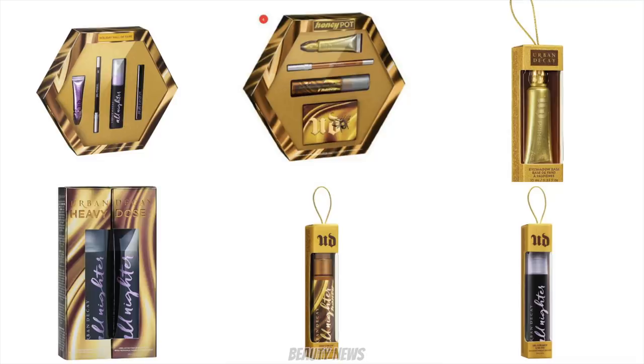We've seen their sort of honey holiday set. These are just packs. So the Hall of Fame eye set is coming on the 30th of October. Then there's a sort of honey themed packs. So the honey pot contains a bunch of new honey themed sort of scented or colored products. You can also get the honey eyeshadow base in a little Christmas ornament. The honey pot set is releasing on the 30th of October, and the honey gold eyeshadow primer potion ornament has already released on the 1st of October.